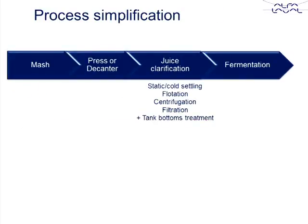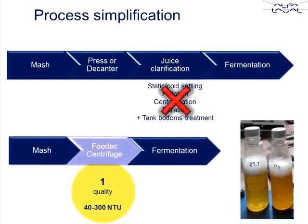An additional benefit is the fact that processing time is shorter. In traditional processes, you need a juice clarification phase in order to prepare the grapes, and that can be called processes or filtering or decanting. But there is also then a retreatment phase for lees. With Foodec Centrifuge, this phase has disappeared, and this means that you have fewer pre-fermenting processing phases. This, of course, entails advantages. Harvesting per se is simplified, and the entire process from the moment when the grapes arrive to the moment when they are put into the fermentation tanks is much shorter.